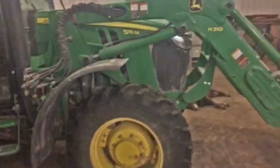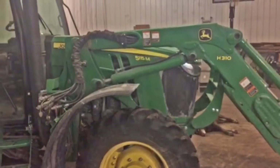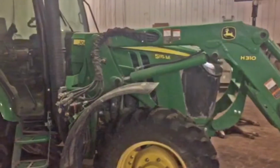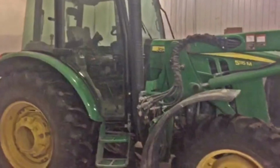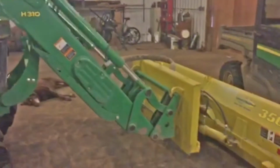So I'm going to show you a few things on my loader tractor, because I've had a few questions about the snowplow and whatnot. So I'll show you that and we'll go from there. This is a 2012 John Deere 5115M with a loader, 4-wheel drive, H310 loader.